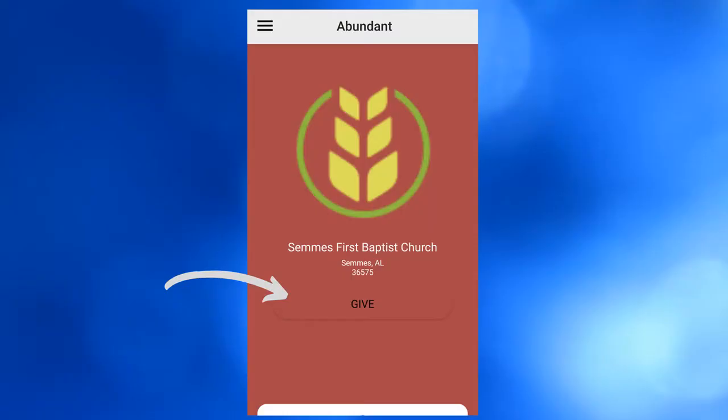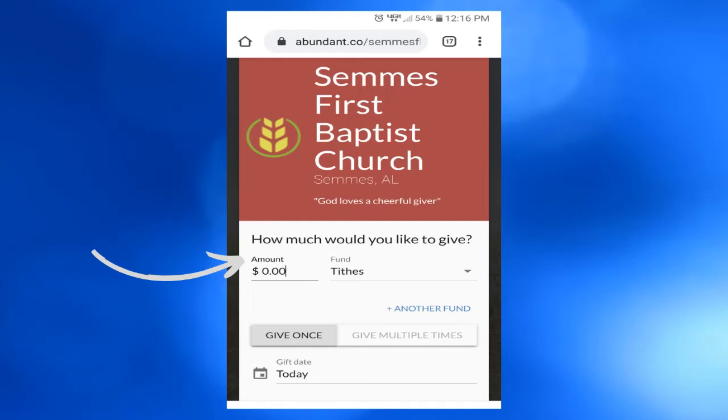So with that having been said, let's take a look at what the payment site actually looks like and how you actually submit a payment to the church. If you're coming through the app, you're going to have to click this Give button, and then it'll take you to the payment site. Once you get to the payment site, it's going to look like this. No matter how you get there, it's going to look the same.